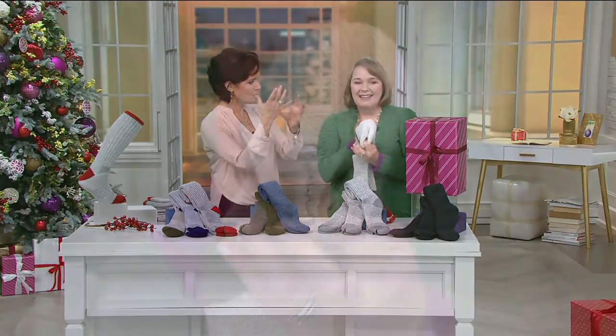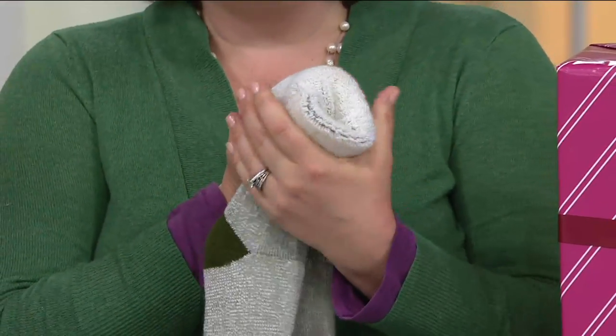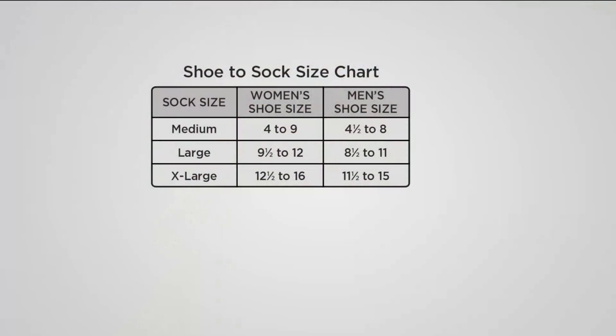But let's go. Do you want to do sizing? Sure, that would be great. Unisex sizing, men and women. So women, if you wear a shoe size 4 to 9, look at the medium. 9.5 to 12, that's large. 12.5 to 16, the extra large. And men, shoe size 4.5 to 8, you want to look at that medium. 8.5 to 11, the large. And 11.5 to 15, the extra large. My brother's 6'3", he wears that extra large, and it's so comfortable.